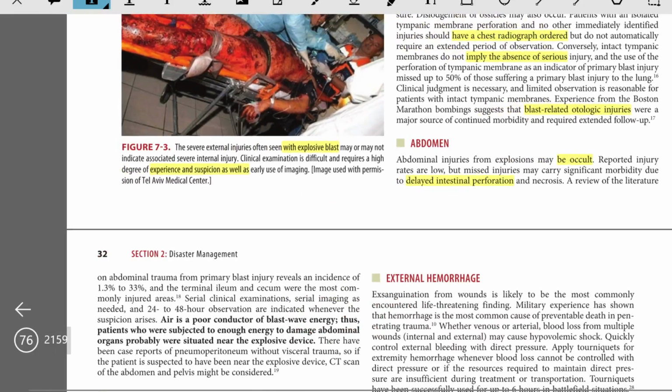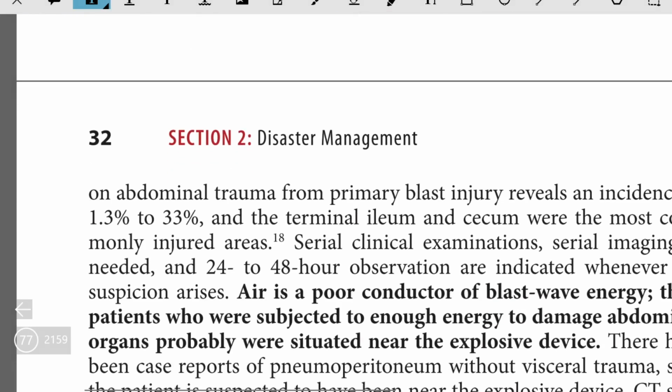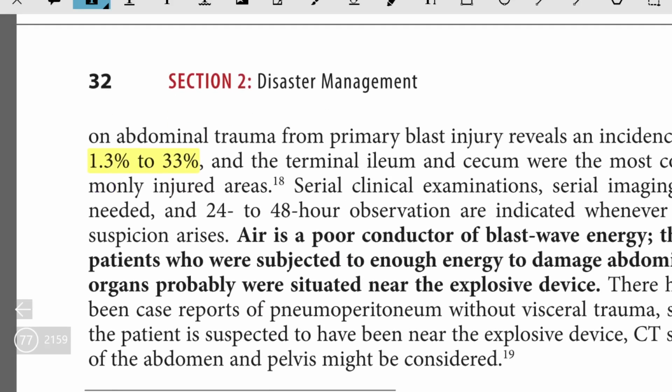A review of literature on abdominal trauma from primary blast injury reveals an incidence of 1 to 33%, and the terminal ileum and cecum were the most commonly injured areas. So serial clinical examinations, serial imaging as needed, and 24 to 48 hour observation are indicated whenever the suspicion arises. Air is a poor conductor of the blast wave energy.